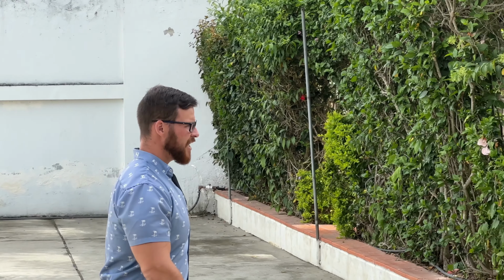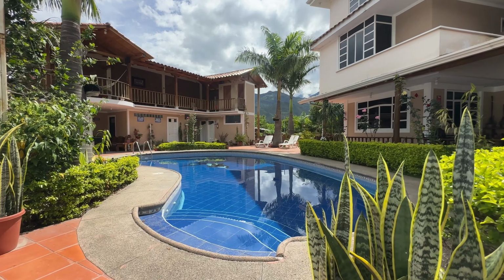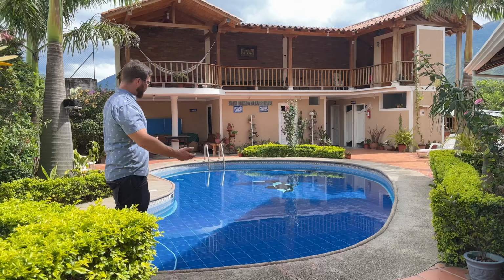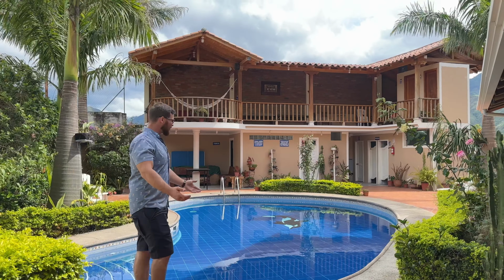And right here in front of me, you can appreciate the swimming pool. As you can see, beautiful swimming pool area here. You have really nice design. I really like the roundness of the pool, the color. We have a whale there in the tiles as well. And it's really nice, of course, to have a swimming pool on a beautiful sunny day like today.